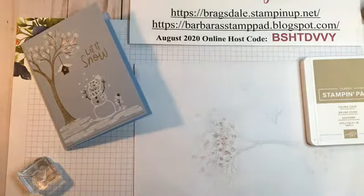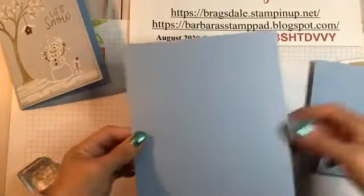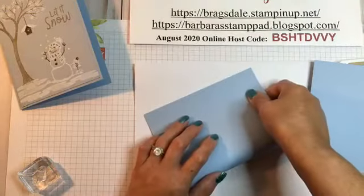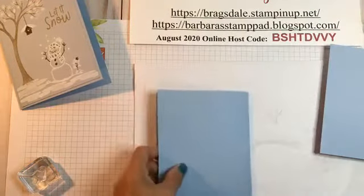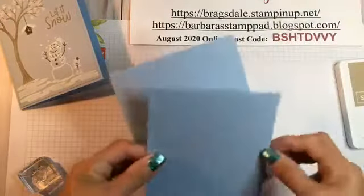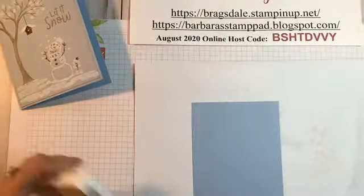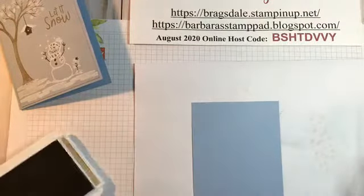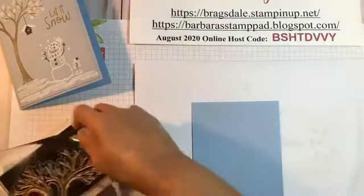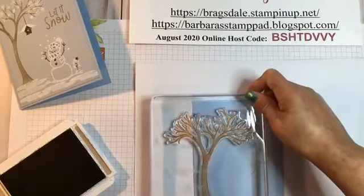And this color that I'm using for this wintry card is just Seaside Spray. It's two pieces of Seaside Spray, our base and then the matte. So you only really need just a little bit of paper, and then this is going to go on the outside. So we're going to stamp on this. So let's go ahead and get our tree down with crumb cake. Ink that up. Get that going over here.